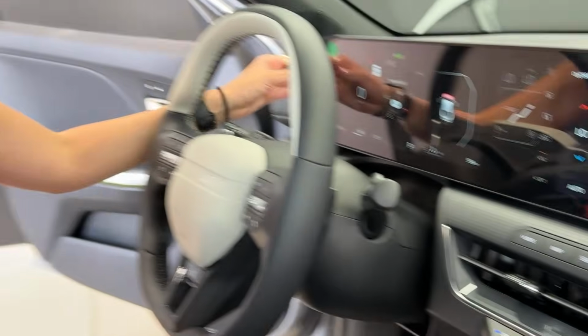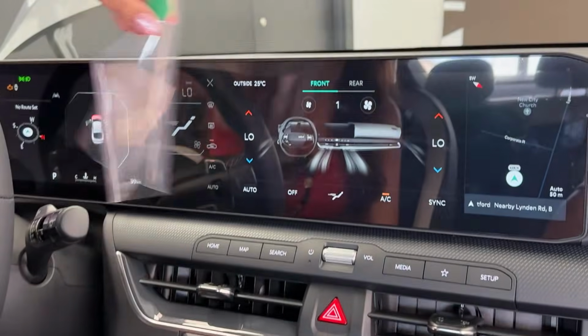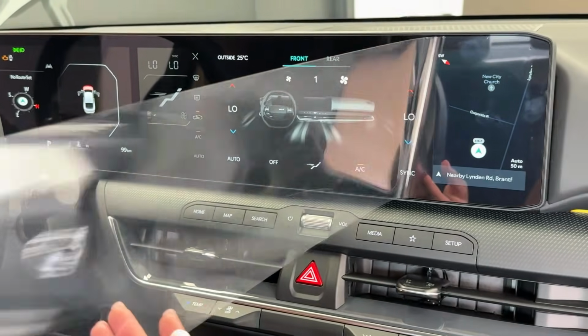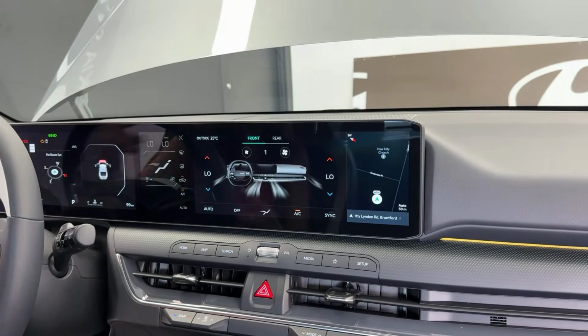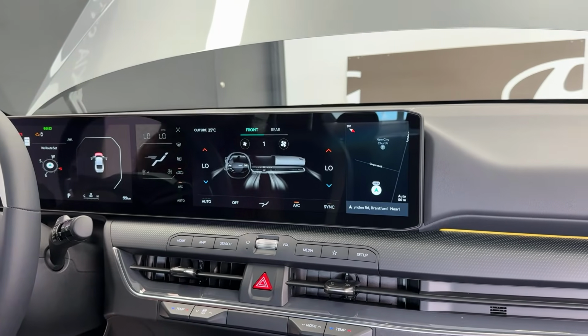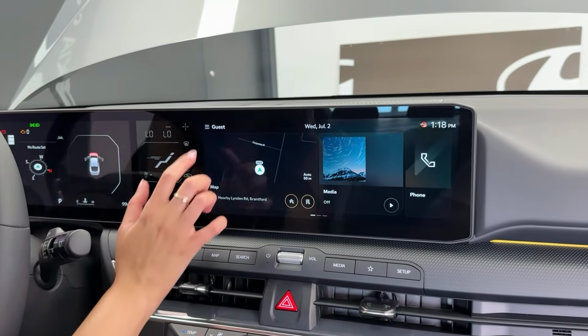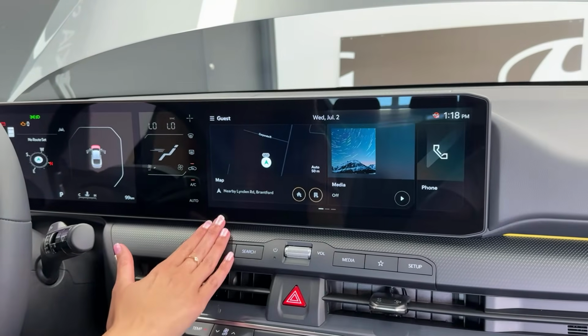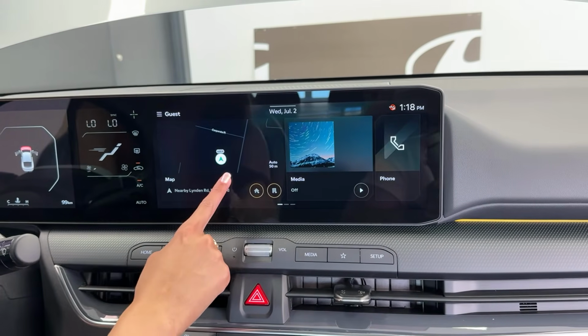I do want to quickly mention the main screen here because we do have some advancements to the software on our vehicles. And before I speak any further on that, I must take off the screen protector, not protector, but just plastic cover, because the glare was atrocious. All right, now we can take a look. So we've got our main screen here. When you load into the vehicle, this is what it'll look like. You can, however, adjust it to your preference.